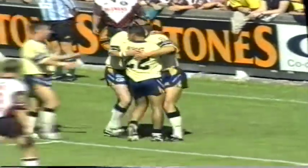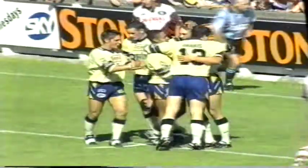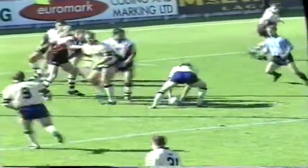Great try from Leeds. Super play there from Justin Harris and Kevin Sinfield. He timed his pass to perfection for the youngster. A lot of youngsters in this Leeds side. And a great try there to Leroy Rivett. Took the pace.